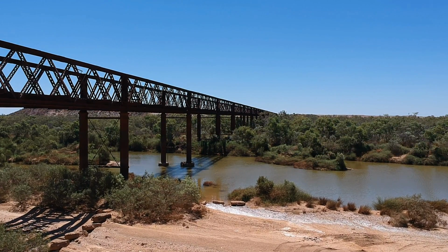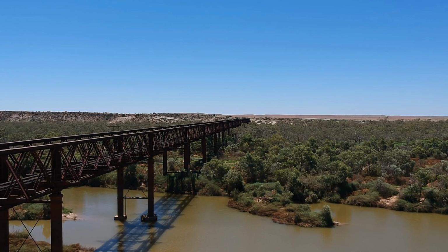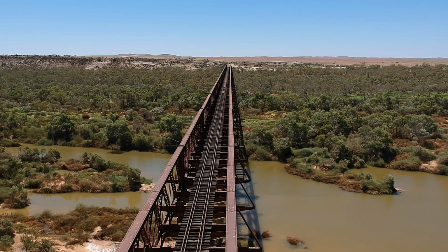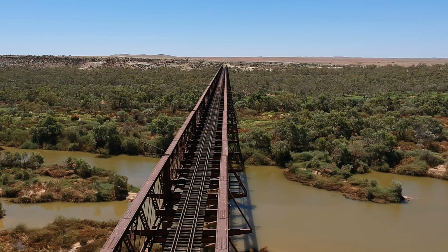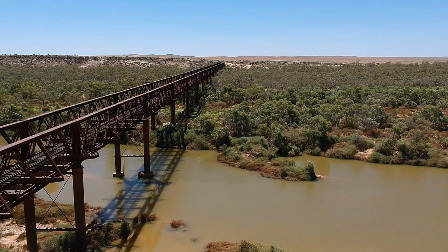The bridge was opened in January 1892. It took just over 300 men to build and is South Australia's longest bridge at 578 metres.